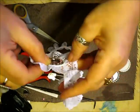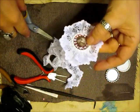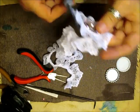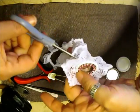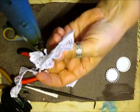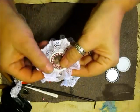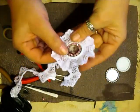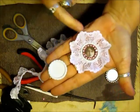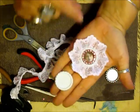So hook that in like that, cut that off. I'm trying to cut it on the lowest point, and then just hook that in there, make sure that again is pushed in, and look. So you've gone from that to that. A lot nicer. I should have used a smaller one, but I didn't. I can't find mine. It is about somewhere, but that's fine.